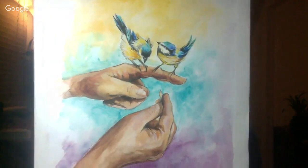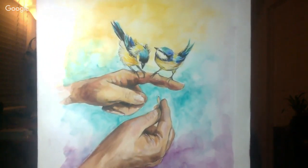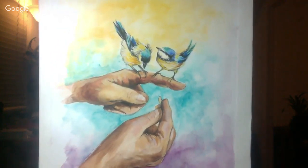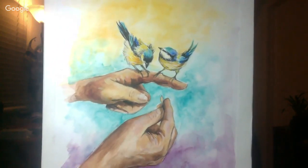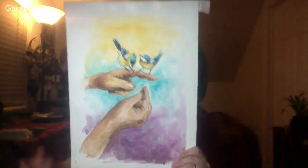So here's a hand that's offering a seed to these little birds. And they're trusting, they are sitting on the person's fingers. So there's that trust that is involved here also. It's giving and also the trusting and accepting. So this is the 6.